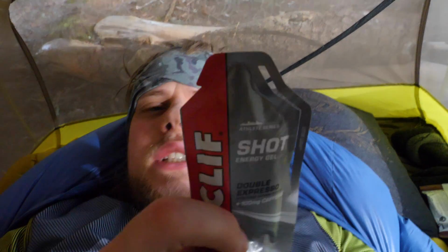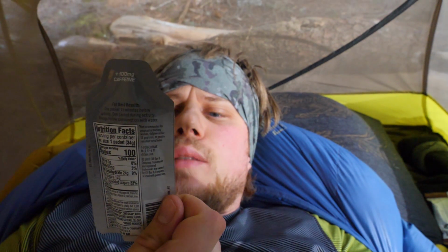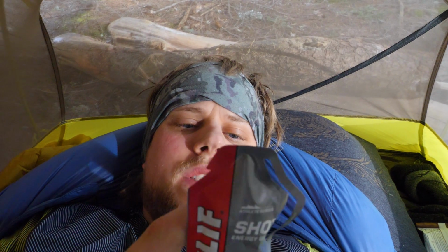But I'm also gonna be trying one of these this morning. Cliff Energy Gel Double Espresso with 100 milligrams of caffeine. I bought a box of these off Amazon because I figured, when I was talking about times of the day when I'm low on energy, this would be a quick, easy way to perk myself up and get some carbs and sugars in me. And obviously it's got caffeine in it, so figured why not try it this morning, because I didn't have one yesterday.